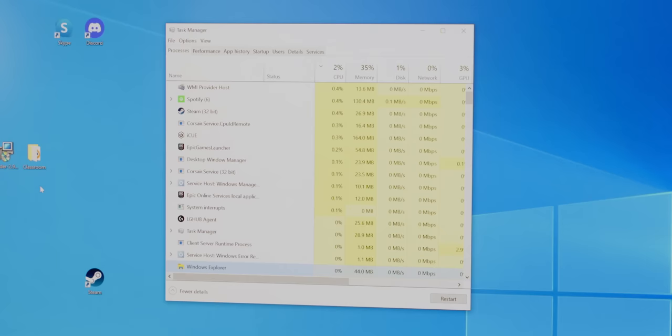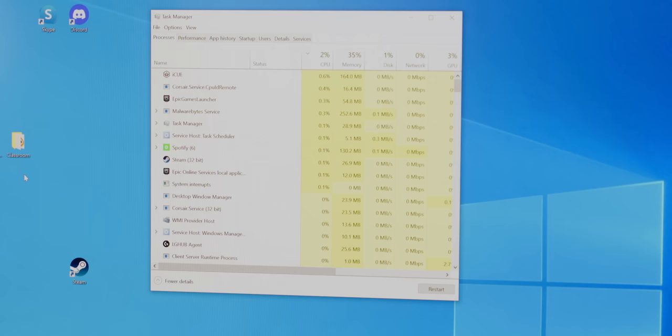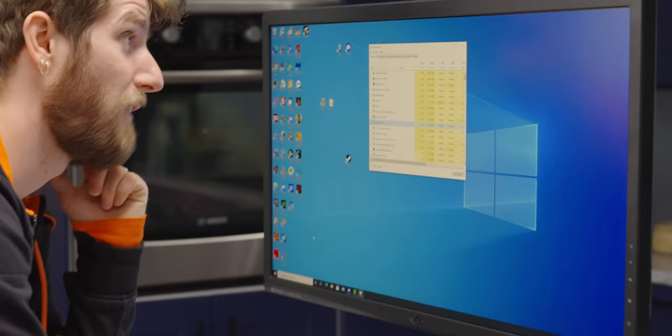Okay, this is not staying at necessarily 2, it's sometimes around 3. There it is, it's at 3 now. 4, 5! Wait, what do you mean, what is Windows Explorer doing? I don't even have it open.